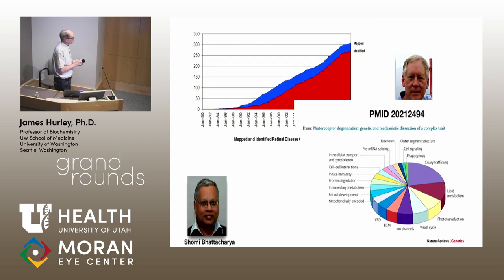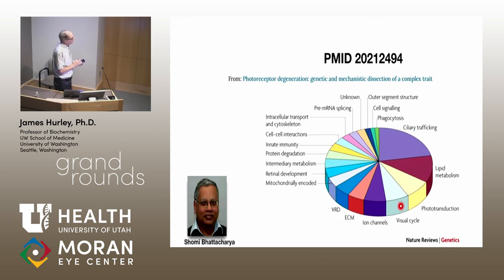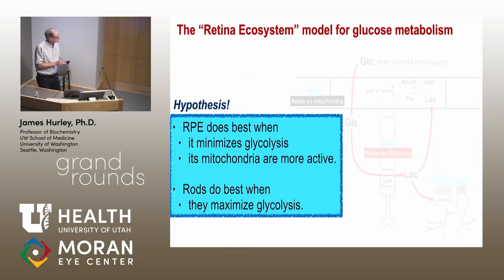And if you look at the types of genes, they're very diverse. Anything from phototransduction and visual cycle to outer segment structure, cell-cell interactions. So the types of mutations that lead to photoreceptor degeneration are very diverse. So if there was a way to just generally make the photoreceptors more robust, that might be a way to slow down the degeneration, maybe not in all of them, but it might make them more resistant to the effects of these diverse mutations. And so again, that's what I said: the rods do best when they maximize glycolysis.